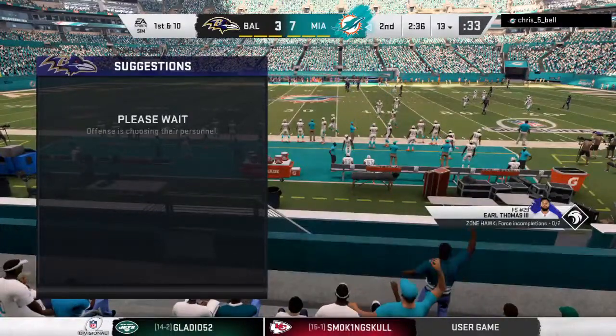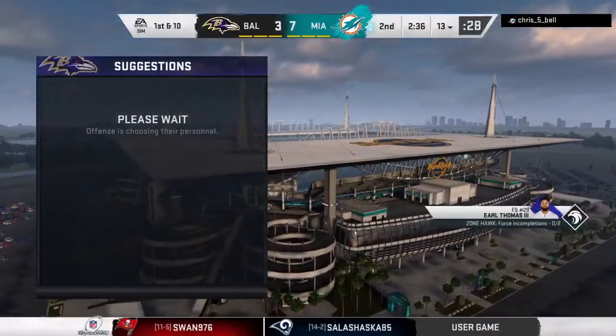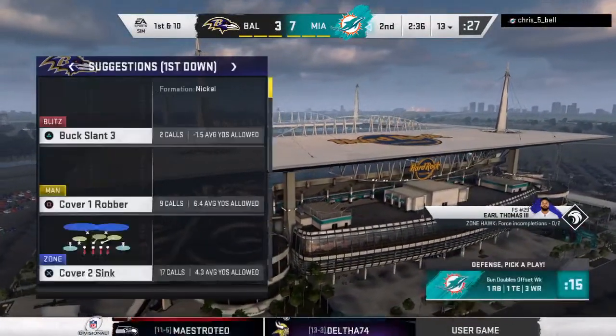Well, that's a drive killer right there. Not a really confident throw either. This one was kind of up for grabs, and it's going to come down the hands of the wrong team.